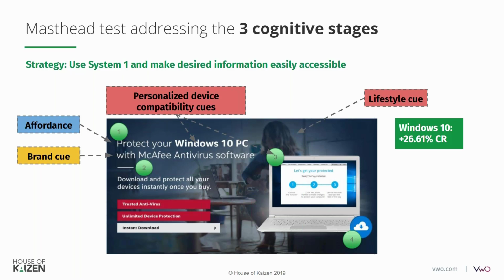But then we also added personalization. Depending on the device the user comes to the page with, it will change the device that's written in the headline. So if you come on a Windows 10 computer, it will show you that you can protect Windows 10 computers here. And it will also change the image on the right, matching the device you're on. And this ultimately means that now the compatibility is super easily accessible. And to address the lifestyle cue, we put a lifestyle image in the back, because this particular brand wasn't really for techies and geeky people. It was for very ordinary people who want to protect a family or have a nice home.